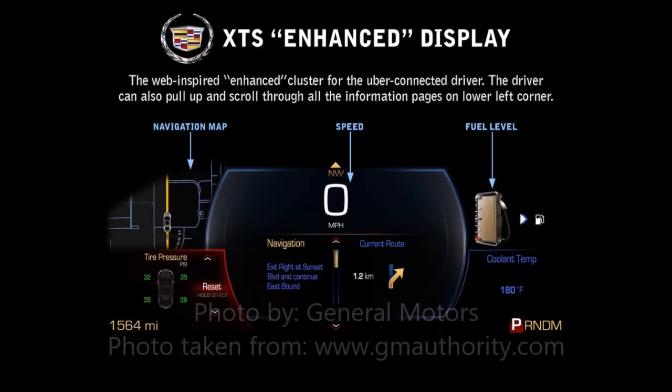If you're a connected driver, then you might want the enhanced display. The web inspired layout displays your navigation map on your left. From there is your digital speed readout here in the middle, as well as your fuel level on your right. You can scroll through pages of information by using the steering wheel controls.